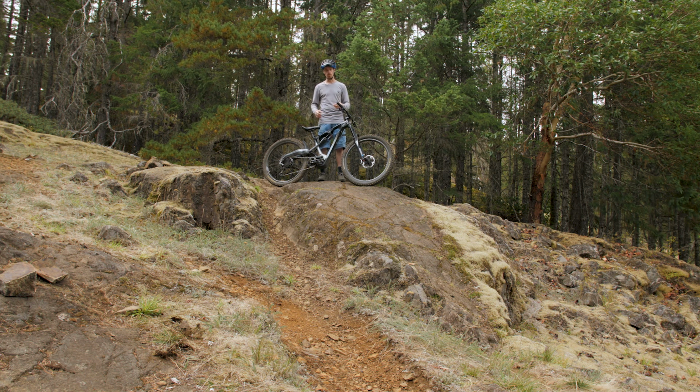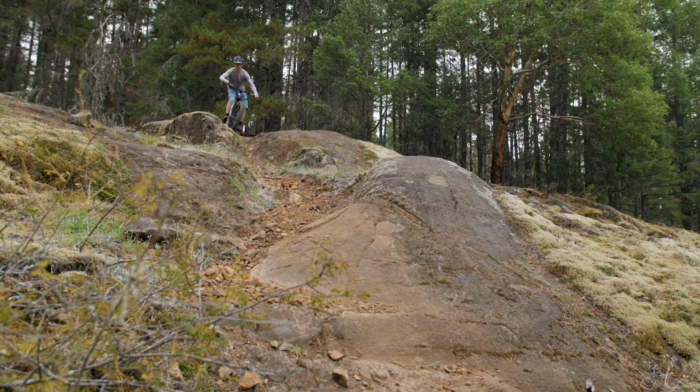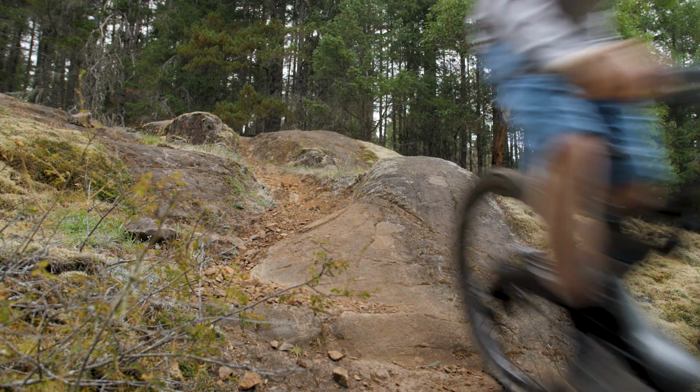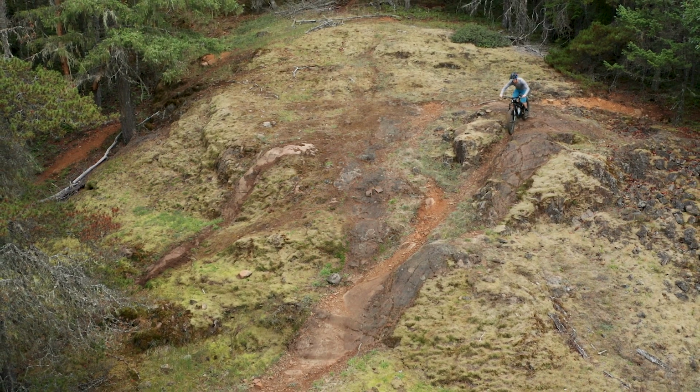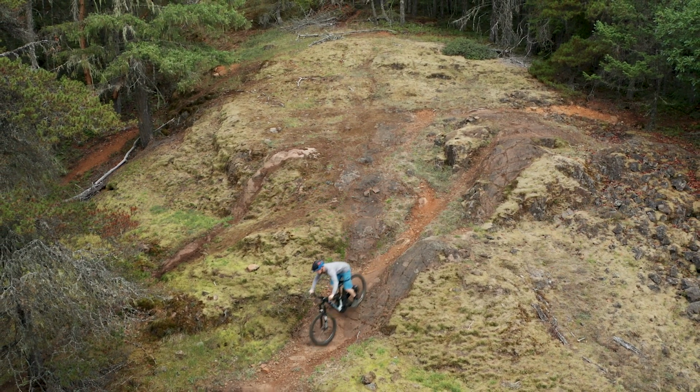It's a lot more predictable, although your aim has to be pretty on point because you're getting really close to scraping your pedals on the rocks here. It's nice and flat. It's nice and straight too. There's really no turning going on, not much body position or movement going on. You're really just staying back on the bike a bit, controlling those brakes a little bit and dipping yourself straight through to that middle section.